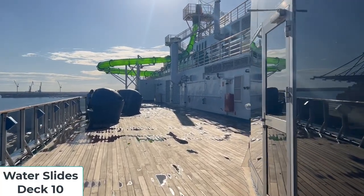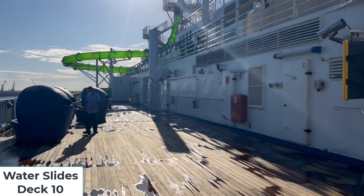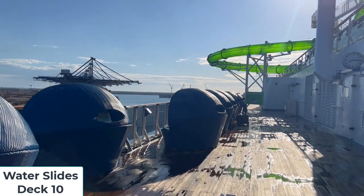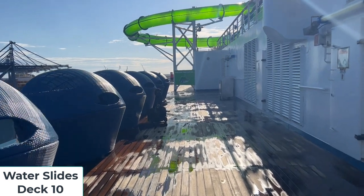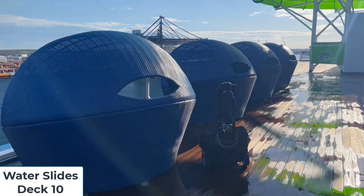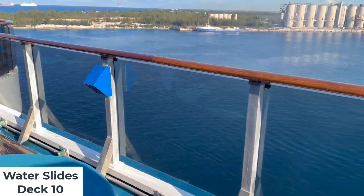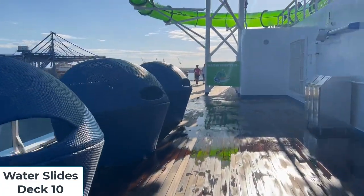Zone area. Legend has two water slides and a nice little kid zone for Splash. Good morning. Looks like they've got some nice little seats here if you want to lay out. Like mini clamshells. Those look a little more comfortable than clamshells. Let's get a view of it. They're like little couches inside. Or beds. I bet you any money I can get comfortable and take a nap on that.